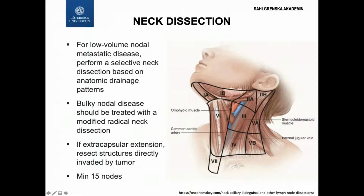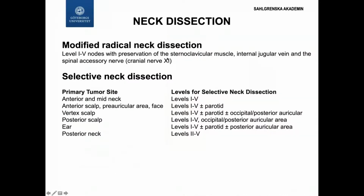If you have bulky nodal disease, you do a modified radical neck. Only if there is extracapsular extension do you actually resect these classical neck structures. Otherwise, you leave them intact. And the aim is to retrieve at least 15 nodes. The modified radical neck is level 1 to 5, but you preserve the sternocleidomastoid muscle, internal jugular vein, and the 11th cranial nerve.